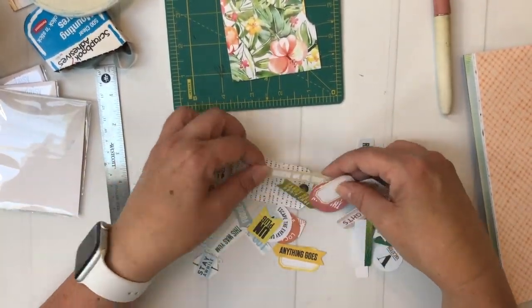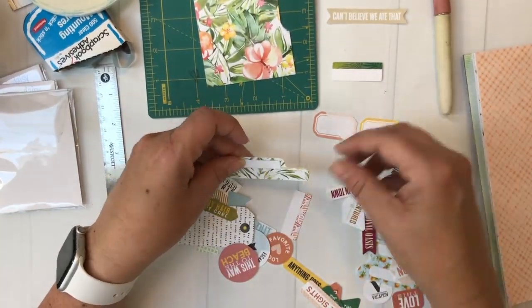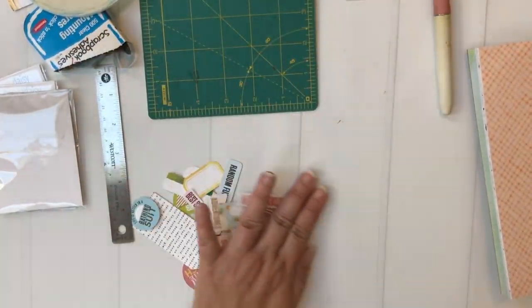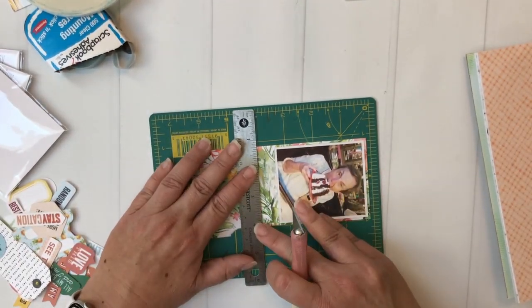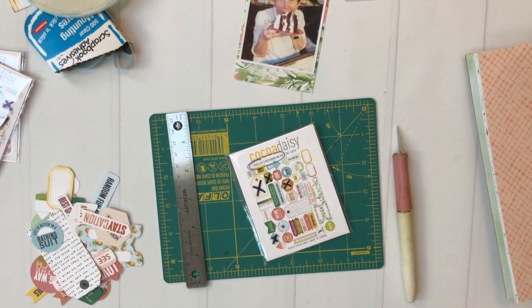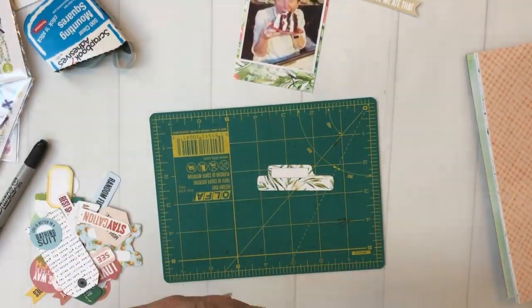I'm sort of taking a couple minutes to decide what I want to put on there before I decide how much of that bottom to cut off. And so there I go. I've chosen a couple of die cuts, and I think I want a little bit on the bottom there, a little extra paper there to hold some of those things. And now I'm just going to spend a minute going through all the die cut packages.